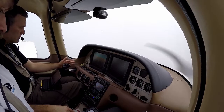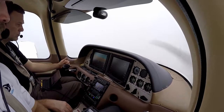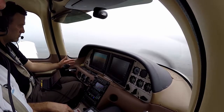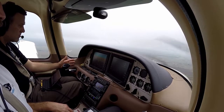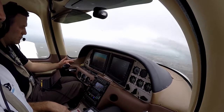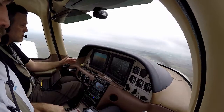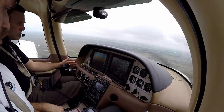Looking good, speed looks good, flaps, mixture, boost pump. Driving down to 920. Autopilot is... A little bit of ground contact. A little fast. Okay, gas is on, undercarriage down, mixture's rich, prop, switches, seatbelts.